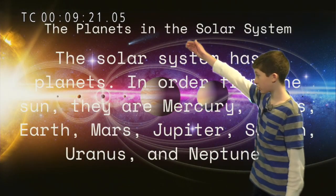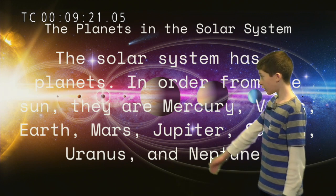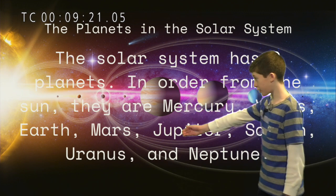The planets in the solar system. The solar system has 8 planets. In order from the sun, they're Mercury, Venus, Earth, Mars, Jupiter, Saturn, Uranus, and Neptune.